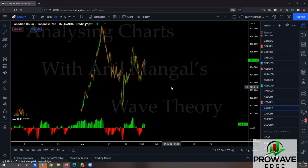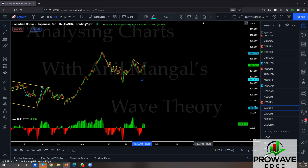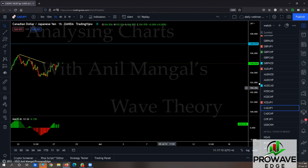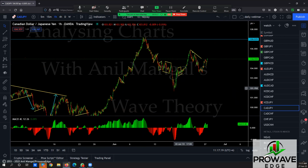CAD yen should be a sell setup too. No, this has gone up quite a lot. Take that off. This is way back at the top. Let it break the top first. We're not going to go with a sell here until we break the top. So let it break this top. Go back there, break that top, and then we would look for this trade down here. That'd be a big flat.